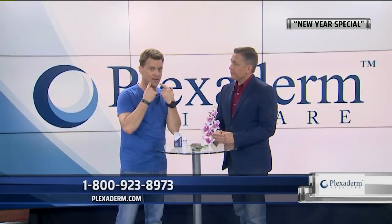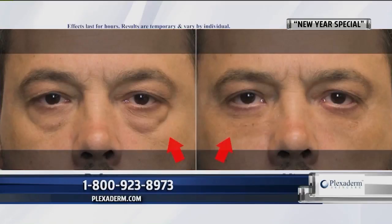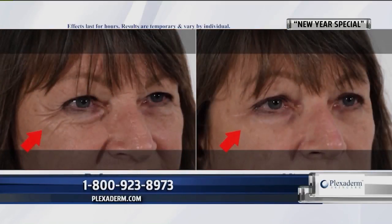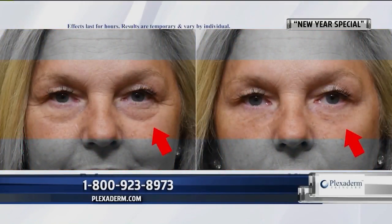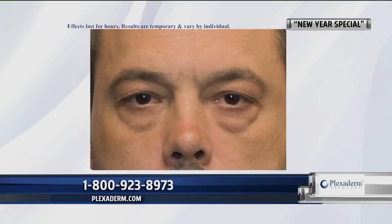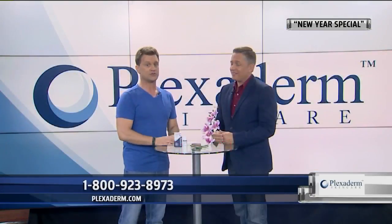It's all those key signs of aging. Laugh lines around your mouth, the crow's feet, loose skin under your neck is a big one because people suffer with that as they get older. Maybe somebody that's lost a lot of weight. They feel great about themselves, but they get that loose skin. They're insecure again. It's working on that as well. There's Veronica with the under eye bags. It's really a game changer in the fashion beauty industry.